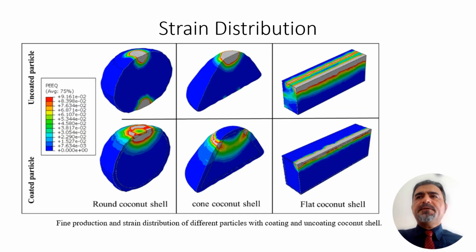In this figure, equivalent plastic strain distribution among various particle shapes is depicted, both with and without surface coating. Unaffected regions are in blue, while areas indicating fine particles are shaded in gray post simulations. Consistent 9.60% plasticity is observed across all samples. Remarkably, the round specimen exhibits minimal wear, showcasing its superior performance, whereas the flat samples experience significant fine generation.